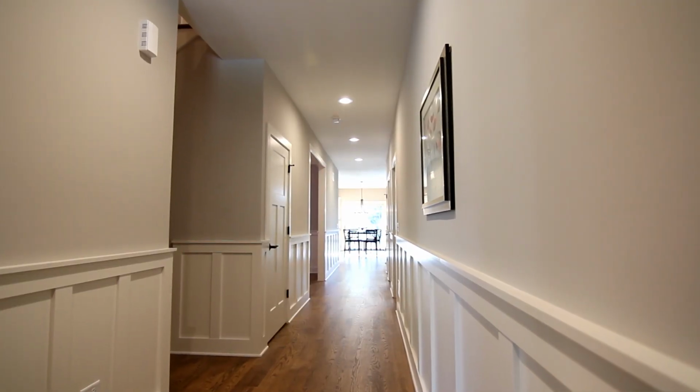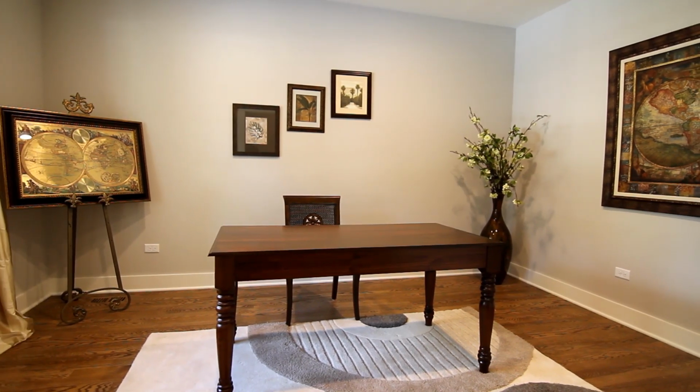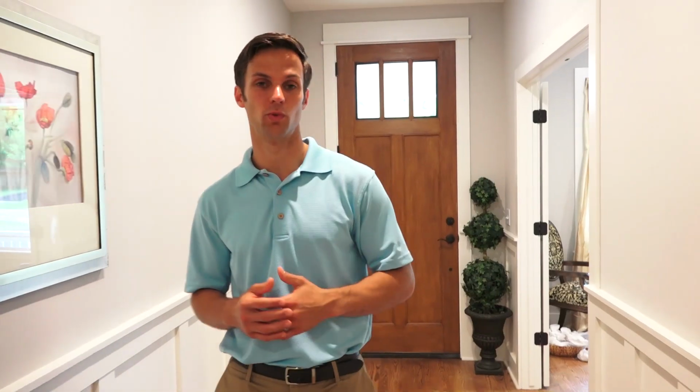One of the things that we wanted to do was bring the craftsman style look to the outside of the home, inside the home when you first walk in. So you'll notice right away we've got the nice wainscoting and plenty of moldings throughout the house. To my left where we first start, we've got a nice little den area which can be used as a sitting room or perfect for an office for those of us who work from home.